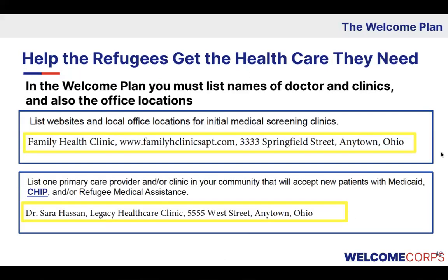Once again, I want to show you an example, because here again in the welcome plan, you will need to list specific names of doctors and clinics. For example, it asks here, list websites and local office locations for the initial medical health screening. And here we have an example: Family Health Clinic, 333 Springfield Street, Anytown, Ohio. It also asks us to list one primary care provider that will accept new patients with Medicaid or refugee medical assistance. And we've listed an example: Dr. Sarah Hassan, Legacy Healthcare Clinic, 555 West Street, Anytown, Ohio.